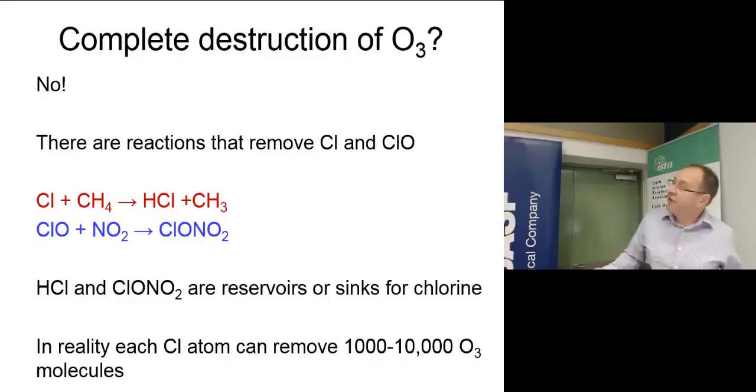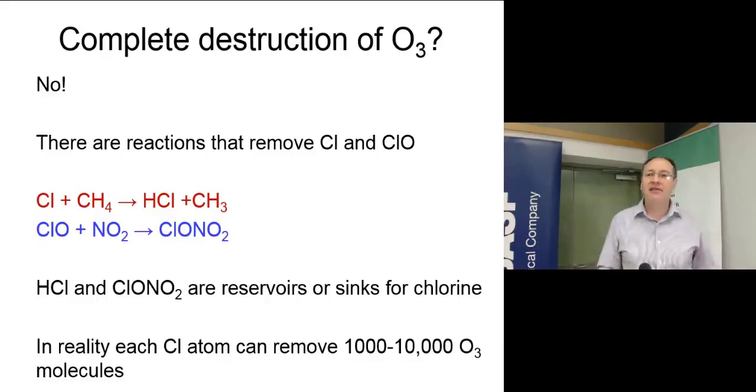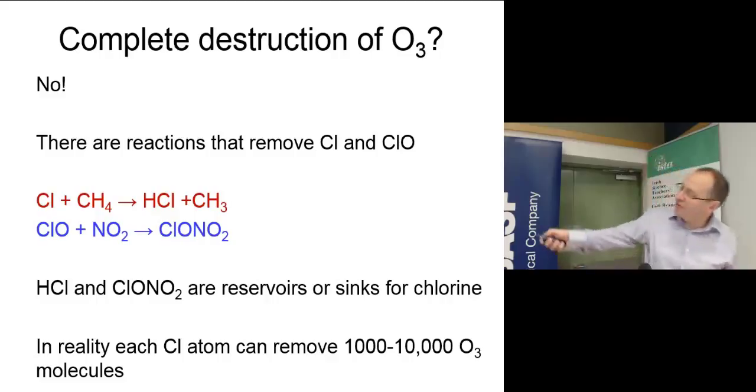But what people found out, I was only a child at the time, is that chlorine doesn't keep on going and destroying ozone forever. It reacts with a few other things. In fact, it reacts with methane, which is present in very small amounts in the stratosphere because it's a long-lived gas also. It's a greenhouse gas, as John Sodder will explain, but very small amounts of it get up to the stratosphere, and chlorine reacts with methane to give you hydrogen chloride.